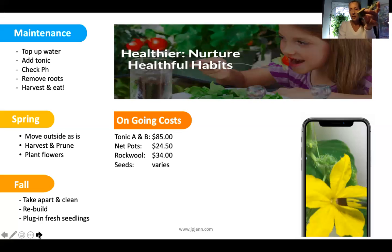Your Rockwool. This is the medium that we use to plant the seeds. Like I said, it comes in a flat of about, I think it's about 98, and it's like 25 bucks, or sorry, 34 bucks. Depending on your tax, I think there's tax in that. So again, very affordable, right?